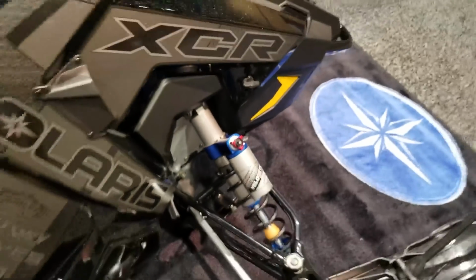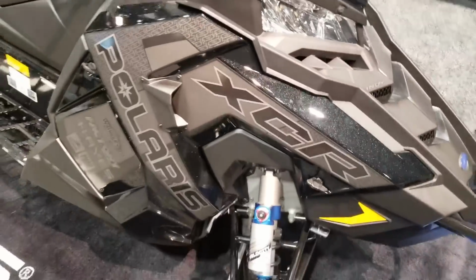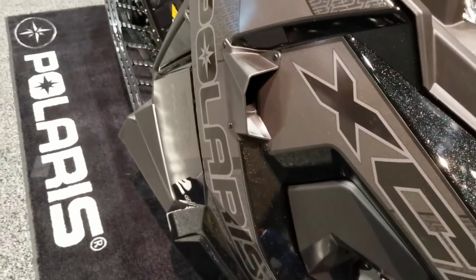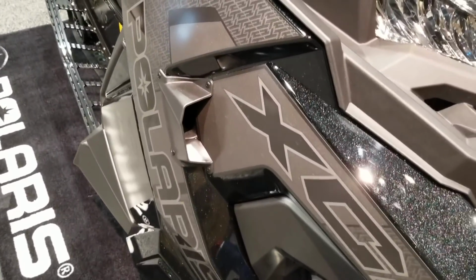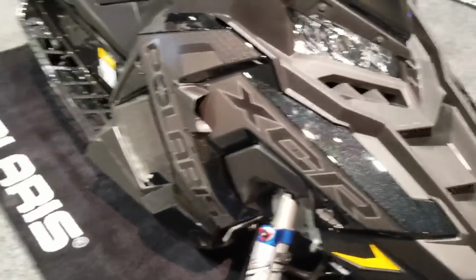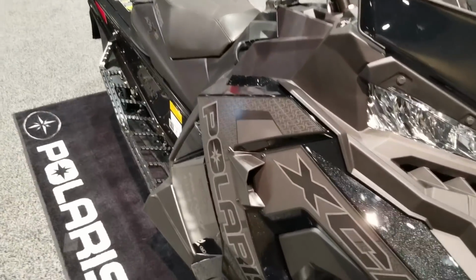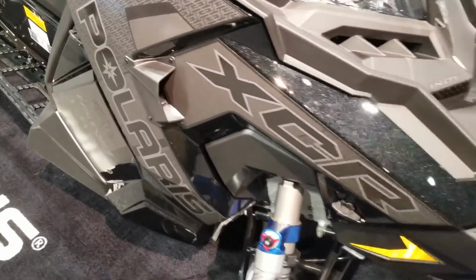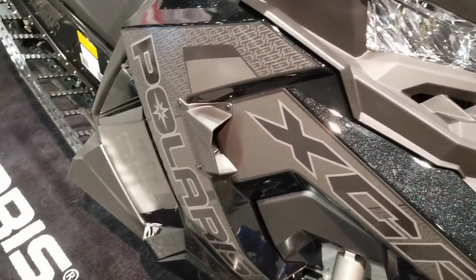So let's move around the sled a little more, and we'll talk about some of the other features that this thing has that your average XC doesn't. Of course right here you're seeing this brake scoop, which is something all new generation XCRs have had. This is a very effective way to cool the brakes and keep the brakes from fading. It's going to affect cross-country racers positively a lot more than your average trail rider, but it is something that's cool to have, and if you ride super hard, you can fade your brakes if you try hard enough. So this is a great feature.